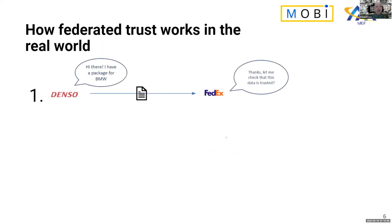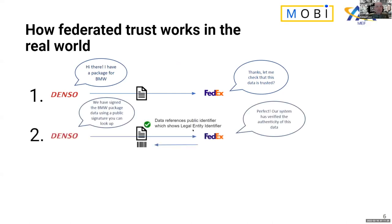All right. So Roger, not directly Roger, but Roger's company, Denso, is sending a package to BMW via FedEx. There's one part that they really need, and it's a handcrafted part, but only Denso has it. So that's why they're sending it via FedEx. It's a little contrived, but maybe not. And FedEx says, hey, thanks. Let me check that this data is trusted.